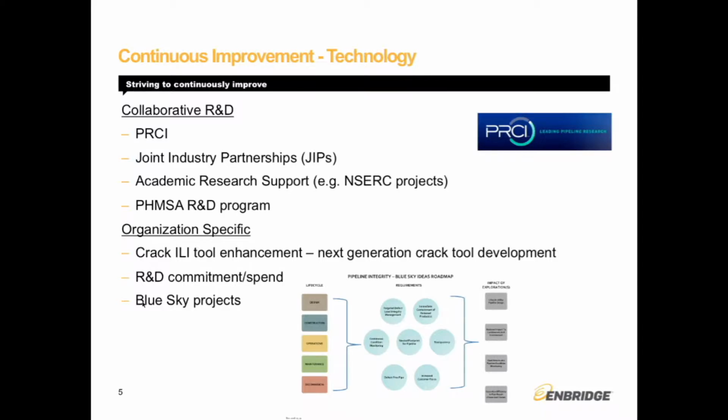So with the Pipeline Research Council International, PRCI, every member of PRCI has access to the information and technologies that are developed through the collaborative research projects. So collaboration at the industry level has led to shared costs and shared benefits. So it's been a huge win for all the stakeholders. It also means that we get to do more with the research dollars that we're investing.